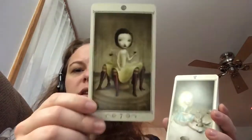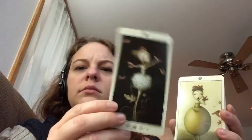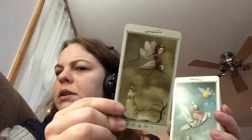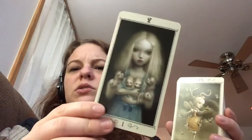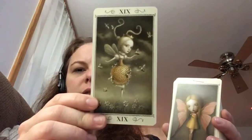I've been reading with it. I've been looking through the cards. I've been looking through the images, and it's just something I've been working with. And I think that this is definitely one of those decks that talks about the inner child work, or that inner healing work. And I have a lot of inner child healing work that needs to be done. And I find that this is just a nice deck. I love this deck.